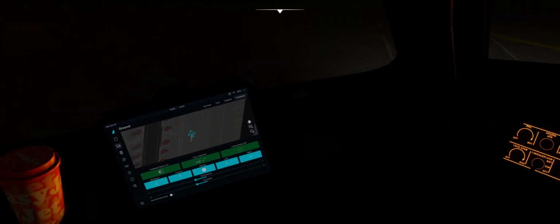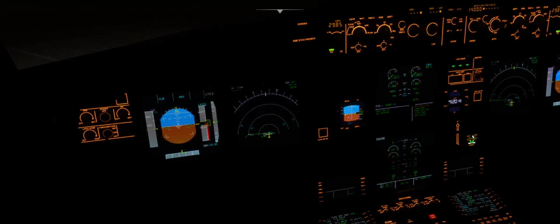Nice if I could once get this actually in alignment with the yellow taxi line, but it's never really a successful thing. So lovely, that'll probably about do. Still looks like we're a little bit off to the left, but that's okay. So we're going to set parking brake, detach that tug, turn that off.